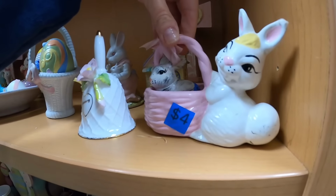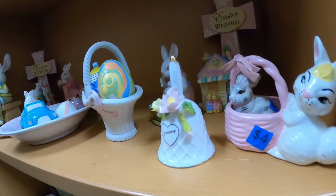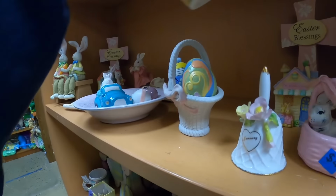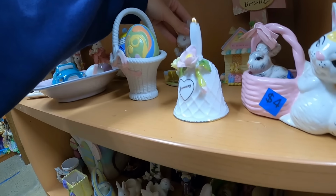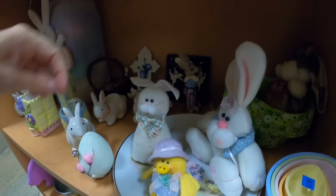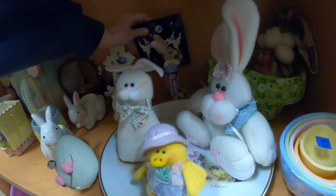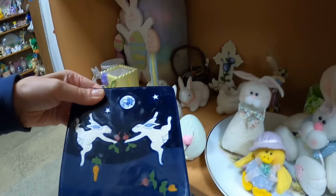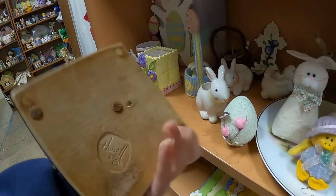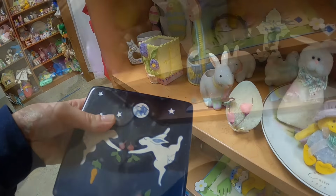The Easter section. I love the vintage ceramics. They remind me of my grandmother and her aunts because they all decorated with that kind. Now I'm looking and I spot something in the back. This looks rather neat or primitive. It's rabbits dancing with radishes. It is signed by a Hal, and little did I know what that was actually worth.